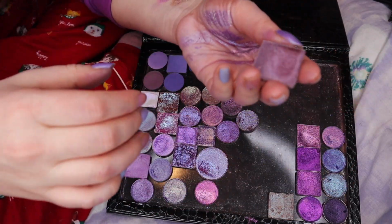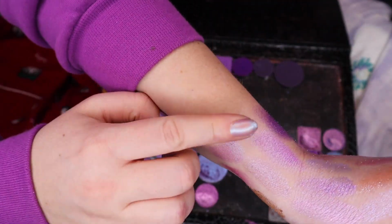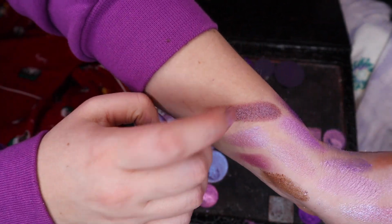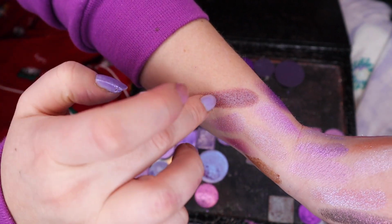This next one's from Adept. This is ACD 11. It's an older shadow of theirs. Oh, I was thinking I wouldn't like that, but it actually has a really nice pigment, and I think I might hold on to that and use it to deepen up shades without making them brighter.